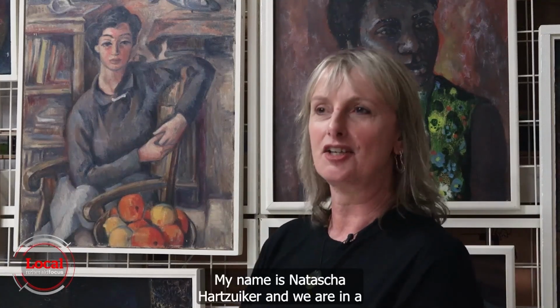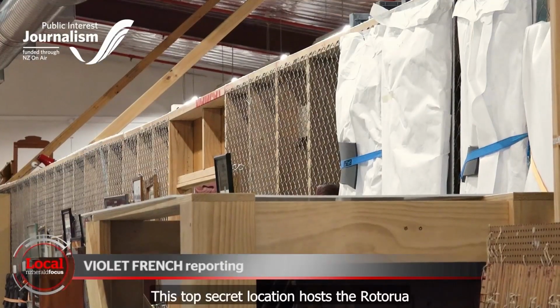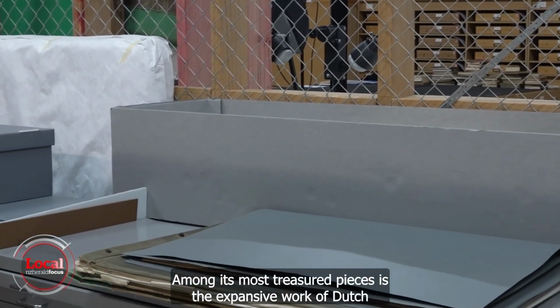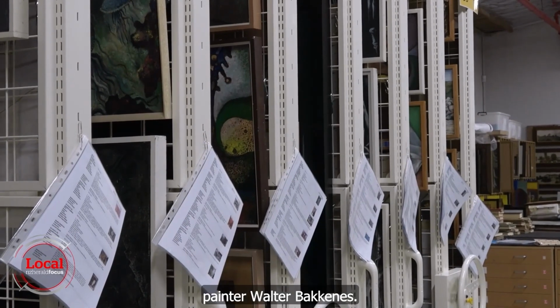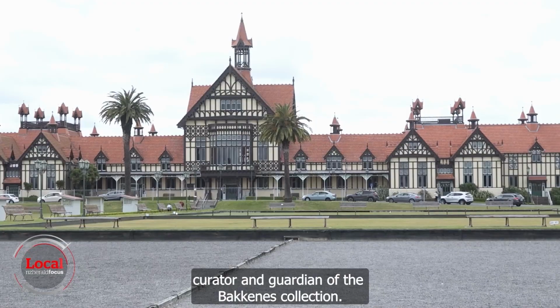My name is Natasha Hartzucker and we are in a secret location. This top secret location hosts the Rotorua Museum art collection. Among its most treasured pieces is the expansive work of Dutch painter Walter Bakkenes. Natasha Hartzucker is the museum's art and photography curator and guardian of the Bakkenes collection.